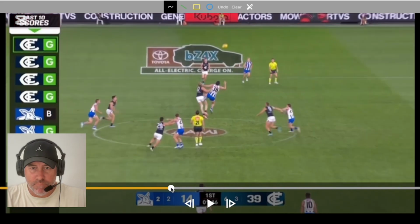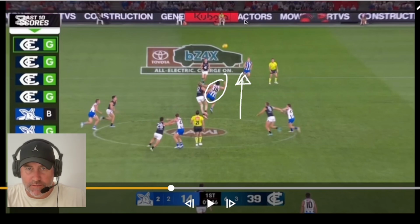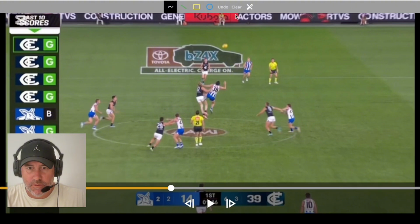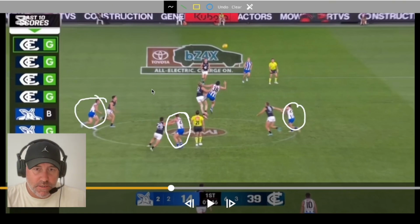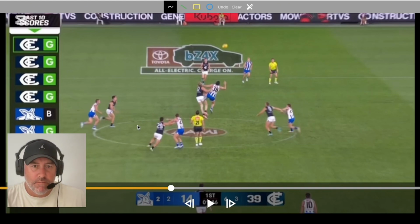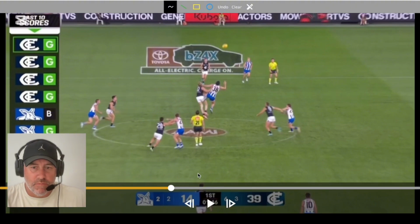It comes up. Look where he's facing. Sherry, that is. He's facing out towards the wing. So he's in a dead area. He can possibly get it, but he definitely can't get it unless he tries to hit it forward, really in no man's land. But really good reaction here from, I think it's Cerra, I think. The ability to get onto it and read the tap.